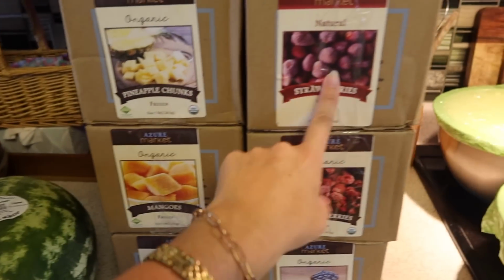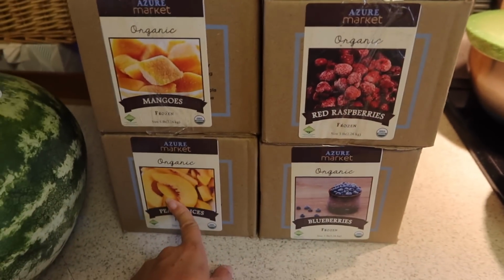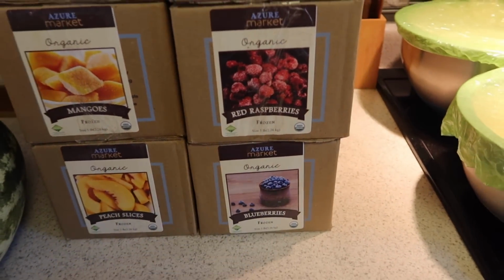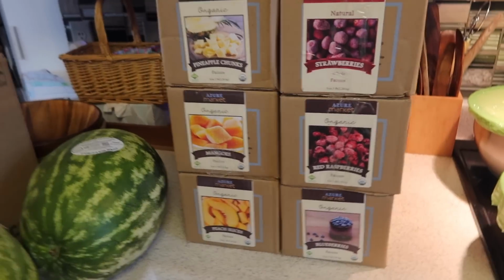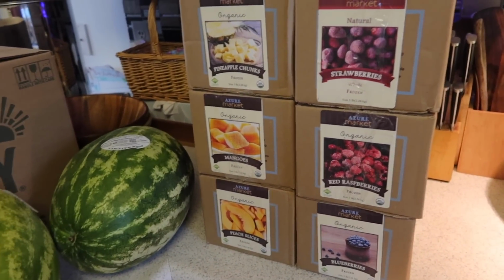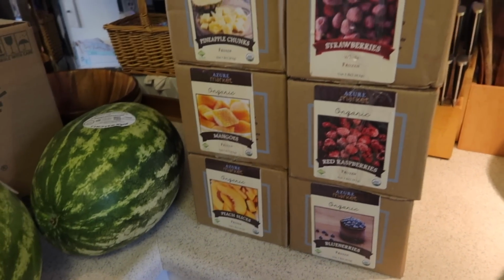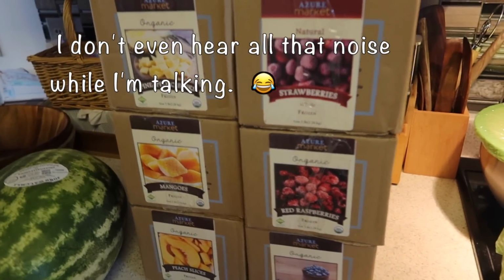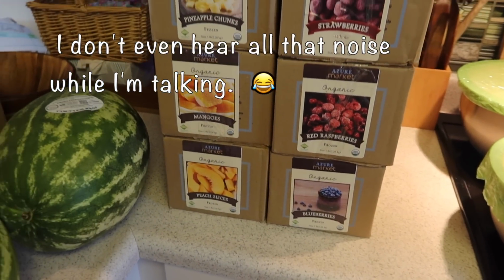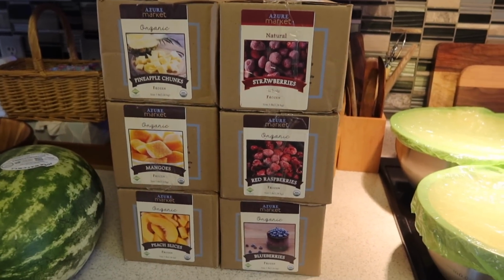We got pineapple chunks, strawberries, mangoes, which is a favorite around here, red raspberries, peach slices, and blueberries. We use these mostly for smoothies. That's what we use them the most for. But we also use them in many other things like oatmeal and yogurt and making some desserts or whatever. So it's nice to stock up on some of these. I've made room in one of my freezers for all these boxes. We'll go through some of them this month for sure.